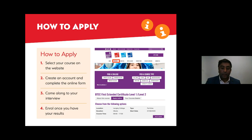The next stage is that Central Admissions will contact you to arrange a telephone interview. It's going to be telephone interviews because of the current circumstances that we're in. The telephone interviews have been going very well. We've been doing it since March. It's been very successful, and we will let you know when your interview is going to take place. It normally takes place on a Monday between 4 and 5, and that's the normal time you'll be expecting your telephone interview.